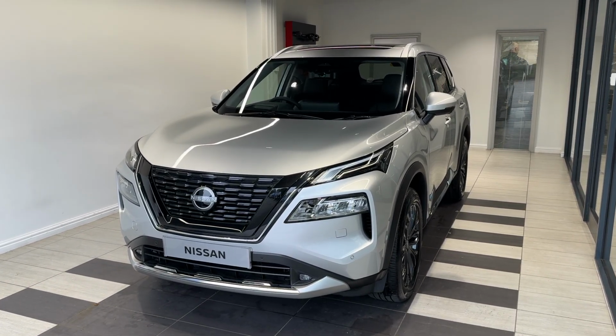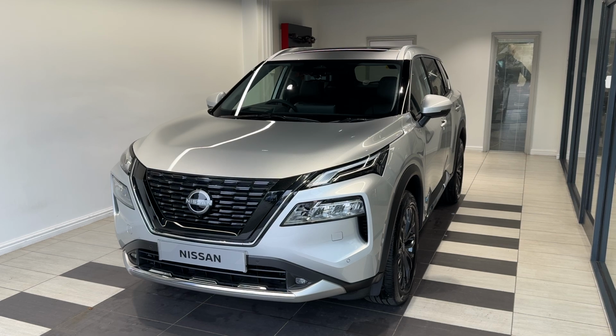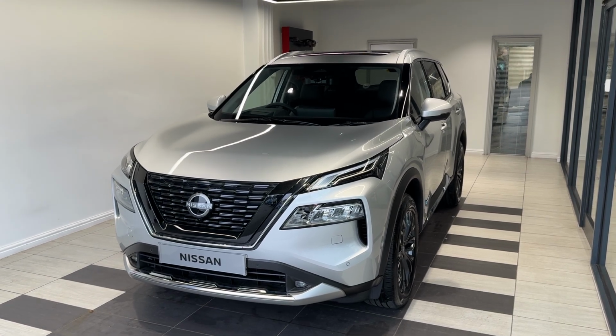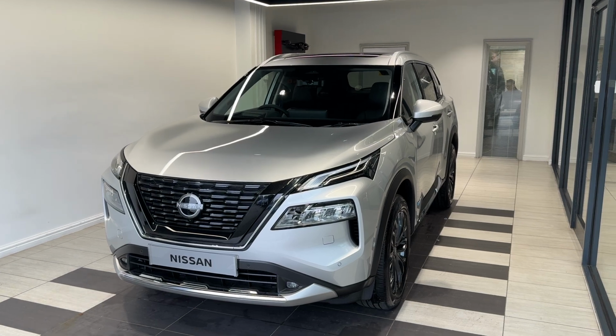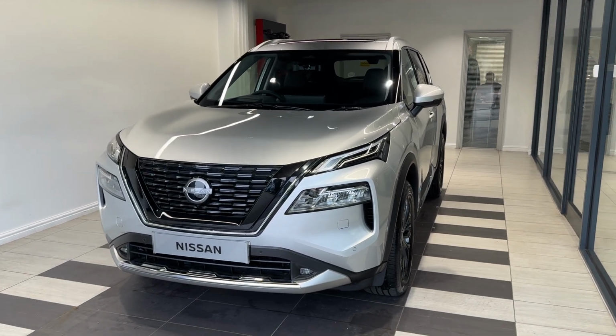Here we have a brand new Nissan Xtronic 1.5 e-power, petrol, automatic, Tekna, finished in brilliant silver. This car is in stock and ready for purchase now. Let me show you around the car.